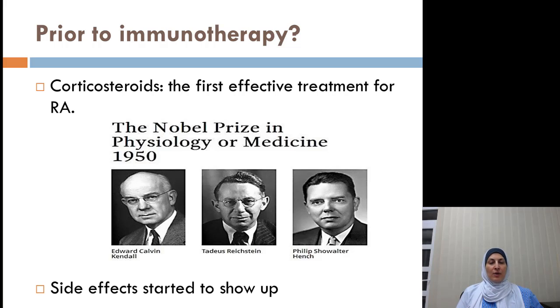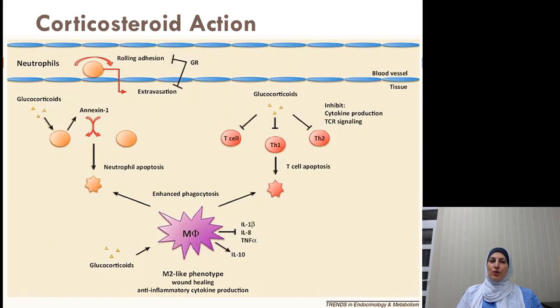and although it did a very good job, they started to notice lots of side effects from the medication. Corticosteroids are very potent anti-inflammatory drugs because they work through several mechanisms. They block several points of inflammation. This image shows one of the mechanisms where corticosteroids act. The first site of action is inhibiting the expression of adhesion molecules on the endothelial cells, and this would reduce the rolling and adhesion of the neutrophils and reduce the number of neutrophils that reach the site of inflammation. So this is the first mechanism.